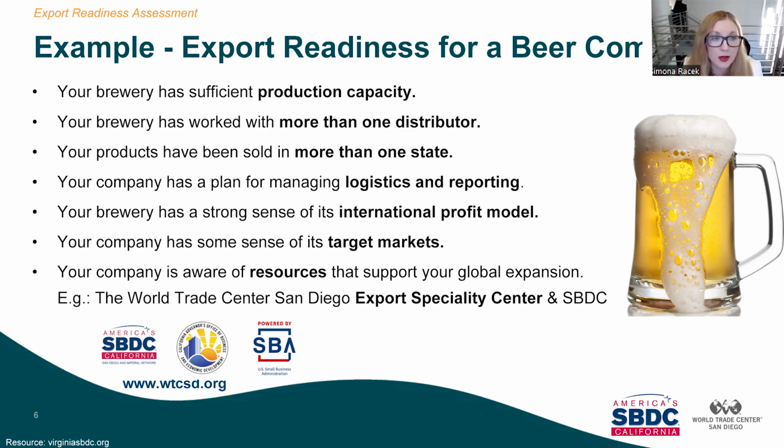For example, let's say you are a beer company and you are meeting with me to discuss your export readiness. So these are some of the main areas that we will focus on. Just keep in mind that there's really no one correct approach for becoming export ready. And while some breweries may focus on domestic distribution and only explore foreign markets after building an audience, others may plan for exports from the inception. It has been done successfully. So these are guidelines that I'm giving you today, but however, export planning is really fundamental to success.